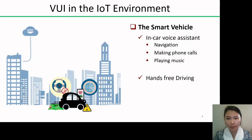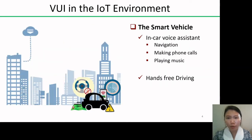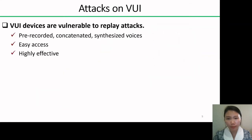and they could be used for centralized administration of teamwork. Besides, voice user interfaces are well adopted by smart vehicles, where they enable direct communication between the driver and the car. The driver could ask the in-car voice assistant for navigation, making phone calls, or playing music, or she could even request hands-free driving services while controlling the car with only voice commands.